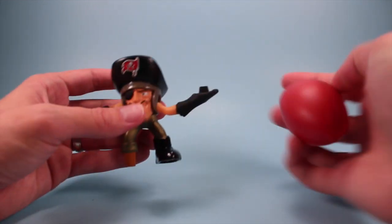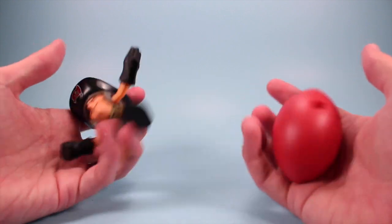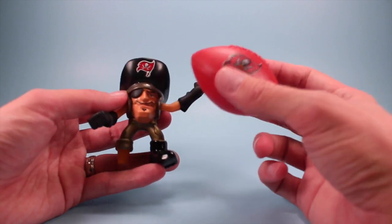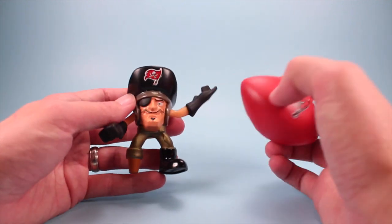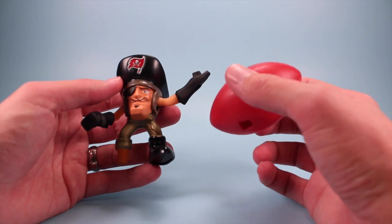Just a great little minifigure here, a lot larger than I was anticipating. I mean, look how it is to the size of my hands here. And nice red football here, nice painted character here with a few different layers of paint, and neat little Tampa Bay Buccaneers sticker on there. Well, man, one of my favorite teams when Tony Dungy used to coach there.